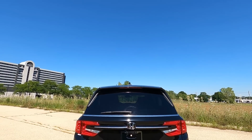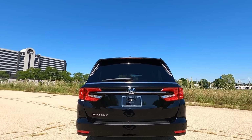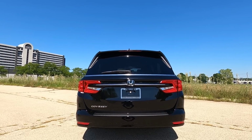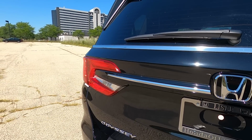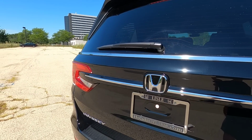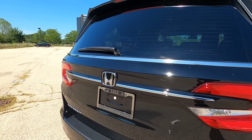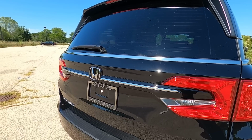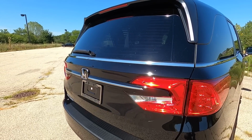Now, towards the back, it still looks like a minivan. You do have a large privacy glass, you have a spoiler on top, and LED taillights. Now the biggest change in the back is that one strip that is now black, and there's a thin chrome bar across it that stretches from one taillight to the other. That's the biggest change in the back. There's still no exhaust tips, nothing like that.